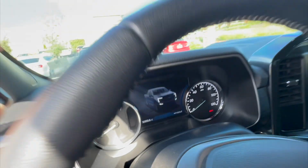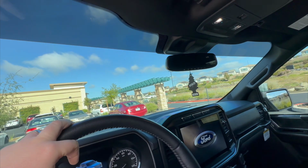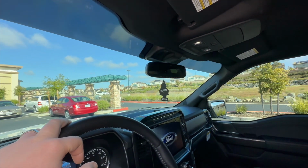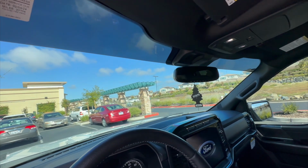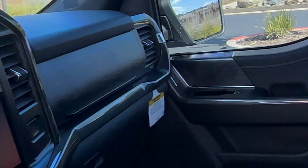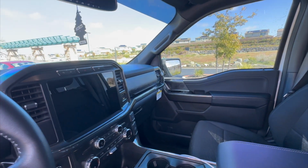Almost 31,000 miles, zero issues with the truck. The 2.7 two-wheel drive has been very reliable for me. Oil changes about every 7,000 miles-ish, 7,500. I think the first one I did like 9,000, almost 10, and then after that it's been more of like a 7,500 mile interval. I've still got the sticker, which is funny because everybody always asks me, oh, is this a brand new truck? And it's not, it's 2 years old, but it just makes me feel like it's new, so I keep that there.